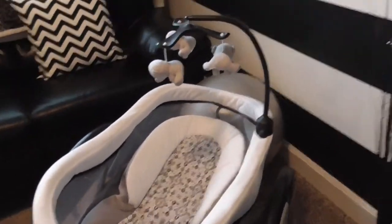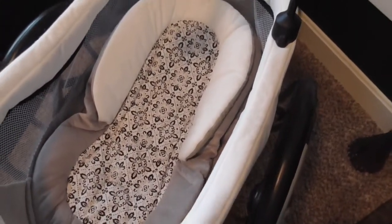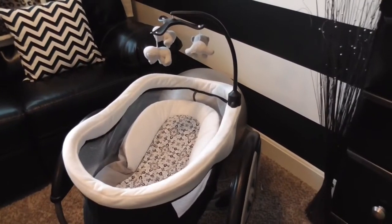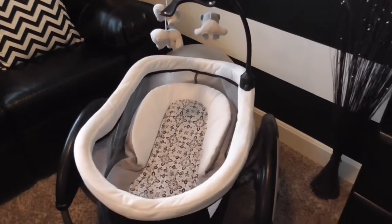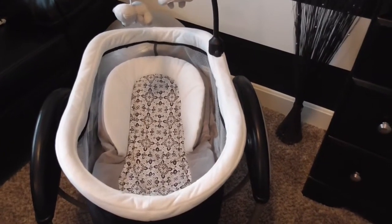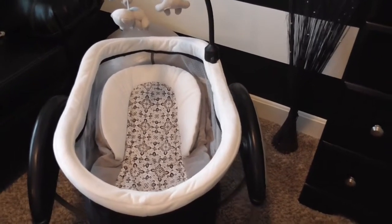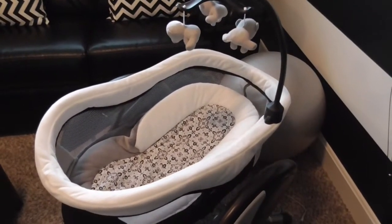And the reason that we really liked this swing, first of all, the print matches our pack and play, and both of these things were down in the living room when Nathan was really little, and so it really looked nice together. But ultimately, the reason I chose this one is we have 3 dogs who we weren't sure were going to be good with kids. And so I really liked that Nathan could be completely laying down in a flat position, but the dogs couldn't get to him. And so I really thought that was a neat feature.